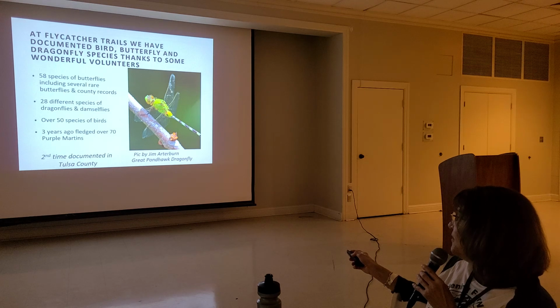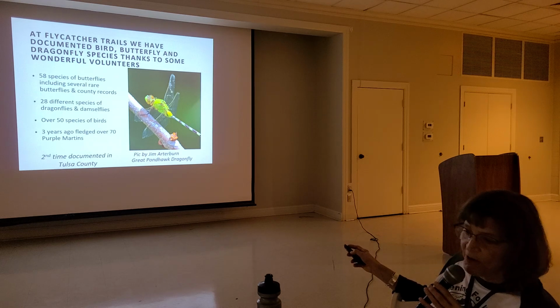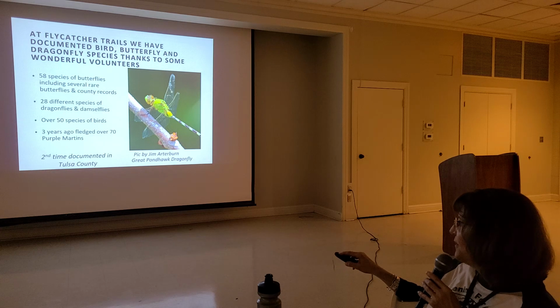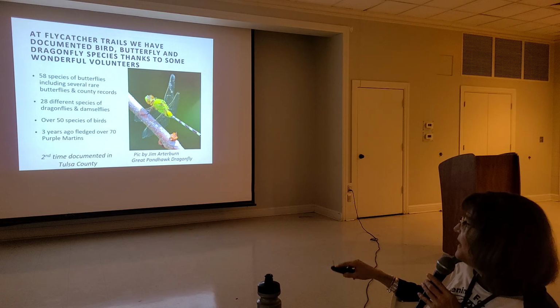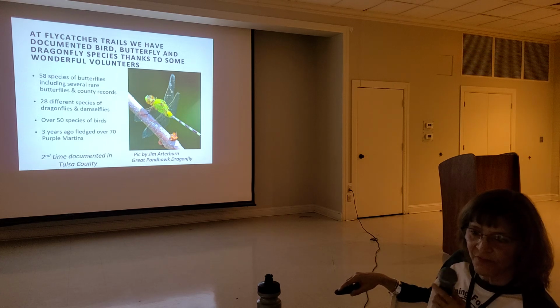This picture, Jim Audubon has done a lot of our documentation for both our butterflies and our dragonflies. This is a great pond hawk dragonfly, and this is the second time this dragonfly has been documented in Tulsa County. So once you get the stuff established in your yard, make sure you take the time to enjoy it. You can use iNaturalist to help document what you found in your yard. And that is it. Thank you.